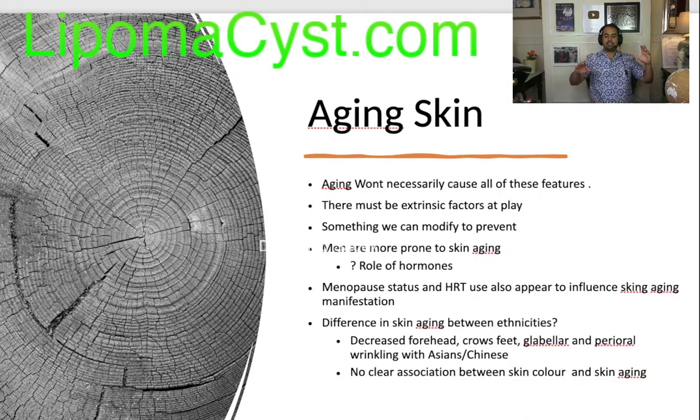So aging won't necessarily affect everybody. In fact, we know that men seem to age a lot quicker in terms of their skin than women, and some of that could be down to hormonal issues. We also know that things like the menopause and the use of HRT can reduce the visible signs of aging. So there is an intrinsic factor that some of us can't control.